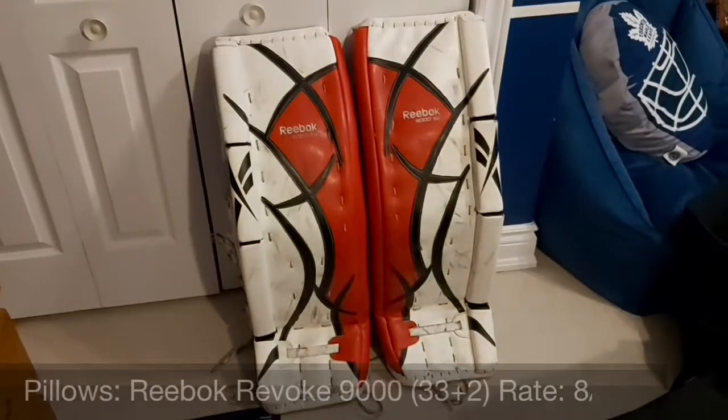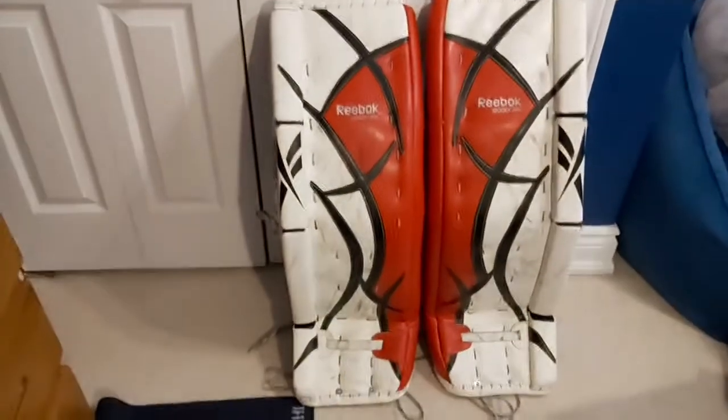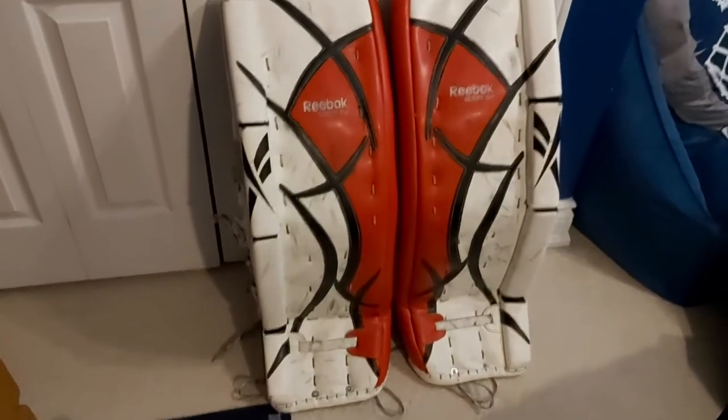So my pads, some people would probably consider ancient, but I have the Reebok Revoke 9000s, and they're honestly a decent pad considering the age of them.